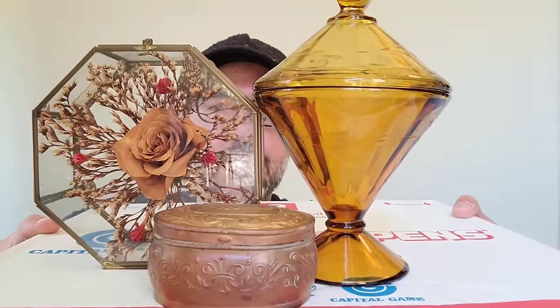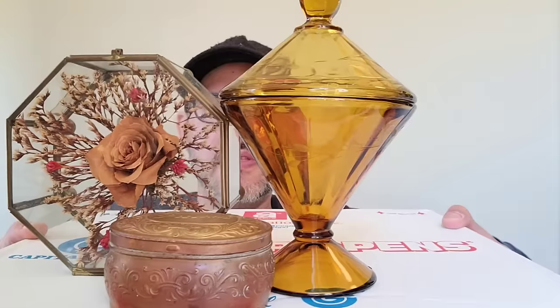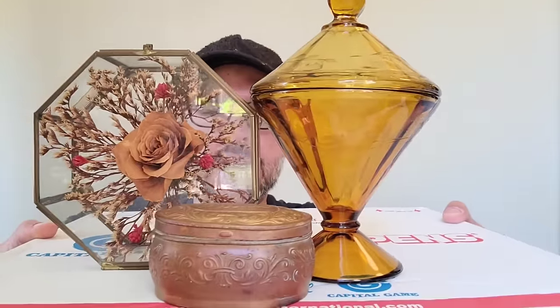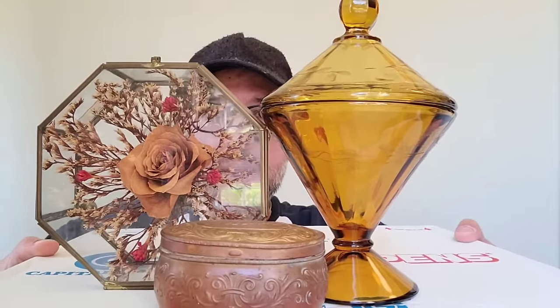Again, very earth toned, right? Now, the candy dish is the only piece that I picked up. I do happen to have the other two pieces, but I think that's a gorgeous combination. Very warm, very welcoming. It's very relaxing to me.